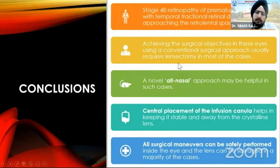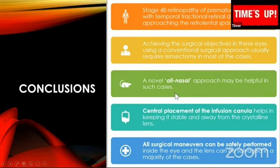Achieving the surgical objectives in these eyes using the conventional surgical approach usually requires lensectomy. Our novel all-nasal approach may be useful in some select cases, and the central placement of the cannula was especially advantageous, keeping it away from the crystalline lens also.